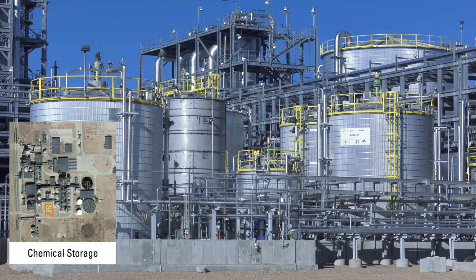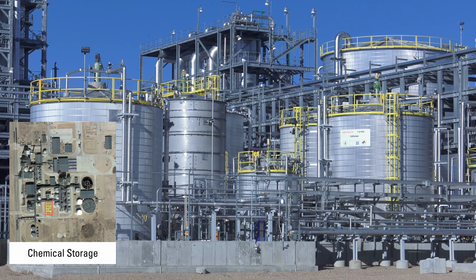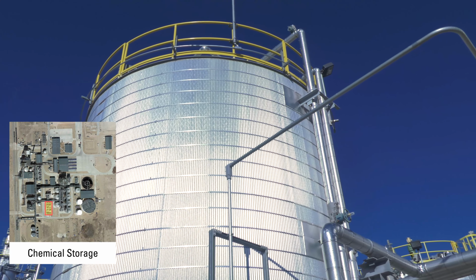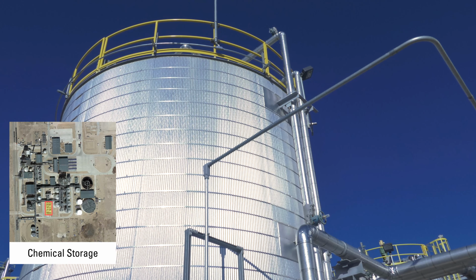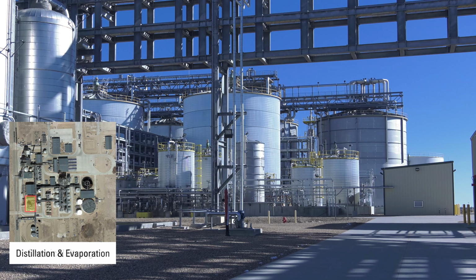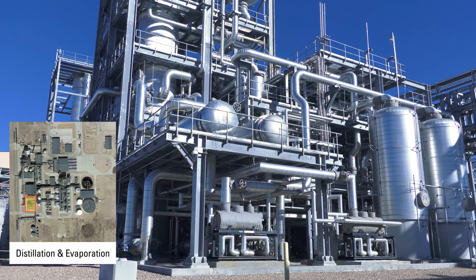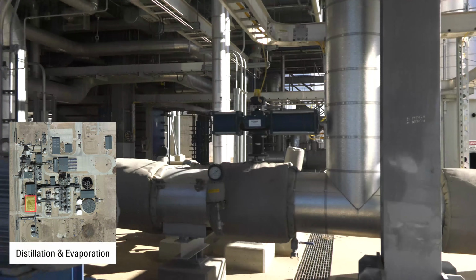Adjacent to CIP is chemical storage. A series of tanks are dedicated to bulk supply of sulfuric acid, sodium hydroxide, caustic, aqueous ammonia, cellulase, and nutrient. The fermentation broth produced in the beer well passes over these areas en route to distillation and evaporation. This area distills the dilute ethanol into fuel-grade quality.